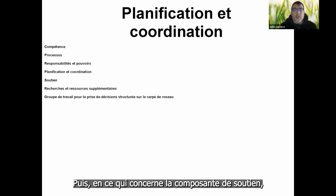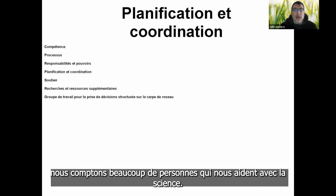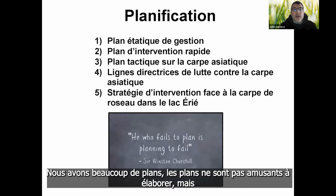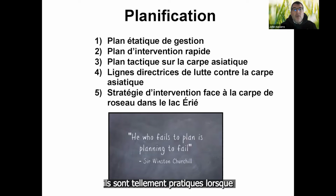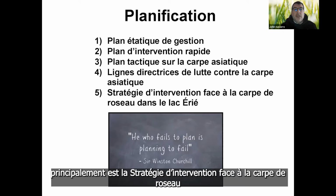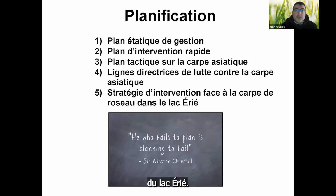And then the support component, we do have a lot of people helping us out with the science. We do have a lot of plans. Plans aren't fun to develop, but boy, they are handy when people are asking what are you doing about the problem. We have a suite of them, and the one I'm going to talk about mainly is this Lake Erie grass carp response strategy.